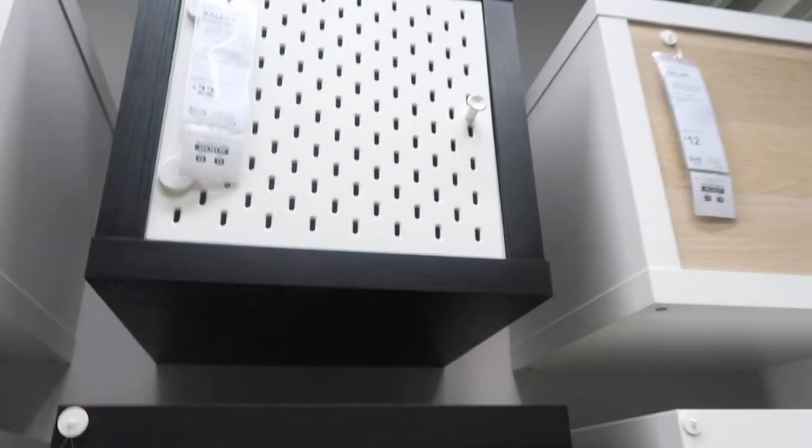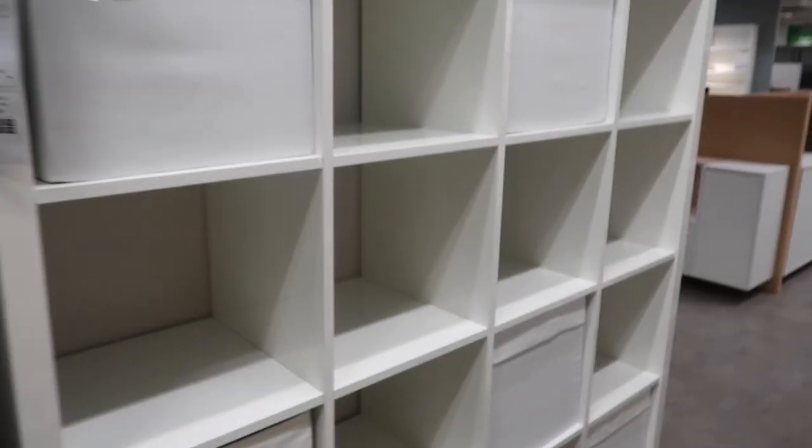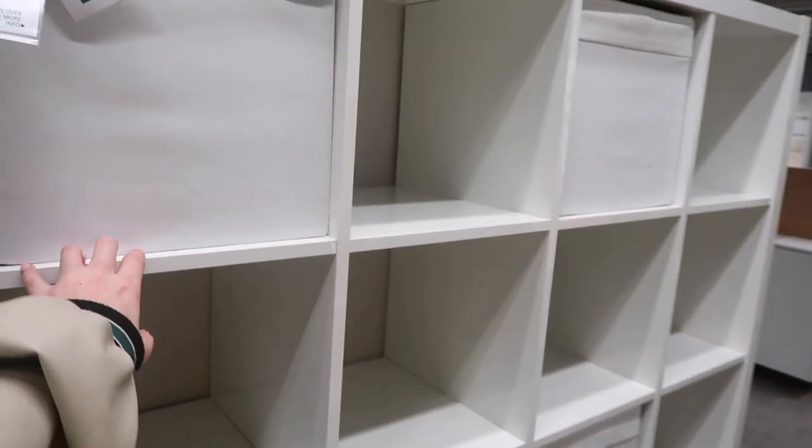But then I don't mind the basket. But is the basket more than the drawers? Two drawers is 22. Basket is 17. You might as well get two drawers, babes. I've always wanted one of these. They're actually quite cheap. I think a smaller unit, the one I'm getting, is about 55, which I think is pretty good. So I'm getting this one.